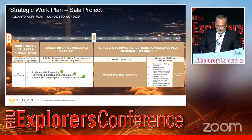So armed with this information, we set ourselves the ambitious target of putting out our maiden resource at Sala in the first quarter of this year. Given we're now halfway through the quarter, I have to admit that we're possibly going to miss this target by a small margin, not because of a lack of information, but we have had the nice to have problem of hitting significant mineralisation in every hole that we've drilled so far. And we keep finding historical information to add into our database.